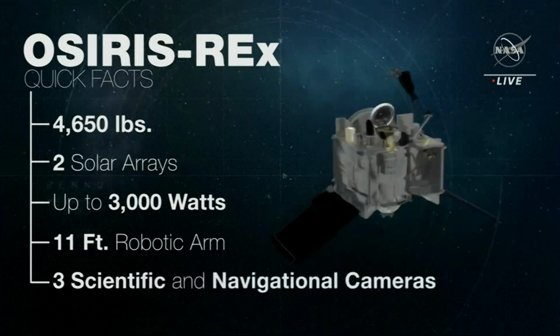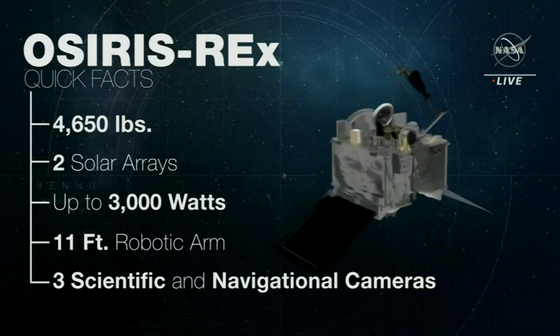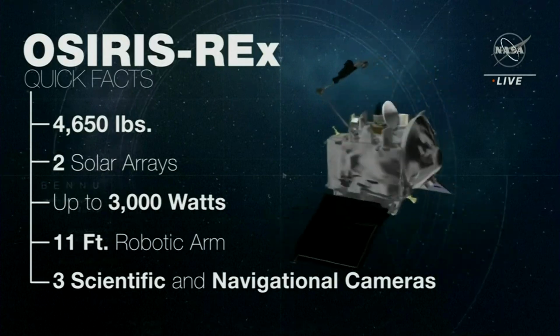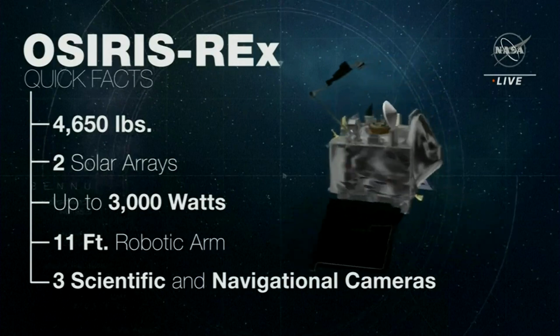With its solar arrays extended, the spacecraft is about 40 feet long, or the size of a short school bus. The solar arrays can power up to 3,000 watts, which is the same as a portable generator. Once on Bennu, the 11-foot robotic arm collected dust and pebble samples, while the cameras got up-close images of the asteroid. And then, of course, there's the SRC, or the Sample Return Capsule, the capsule that's separated from the main vehicle and is currently on its way to our landing zone in the Utah desert.